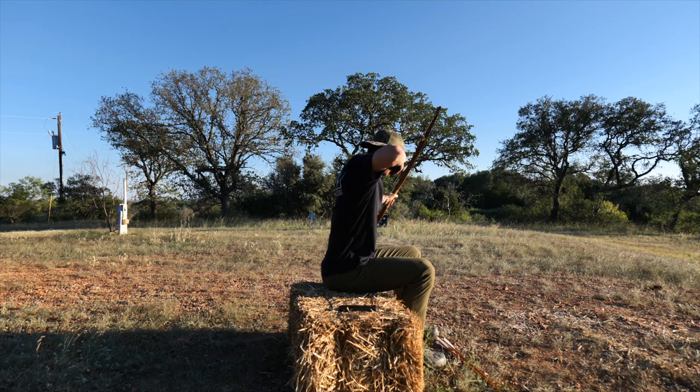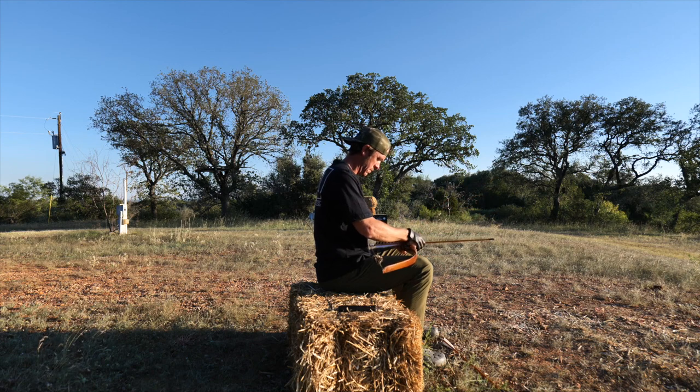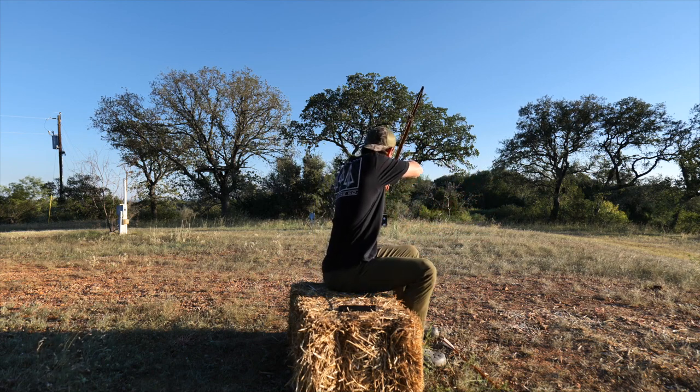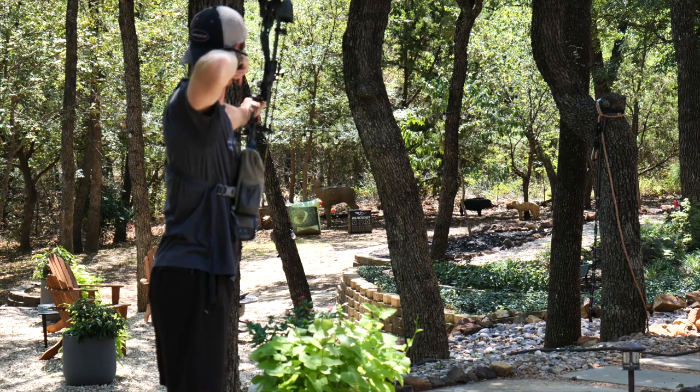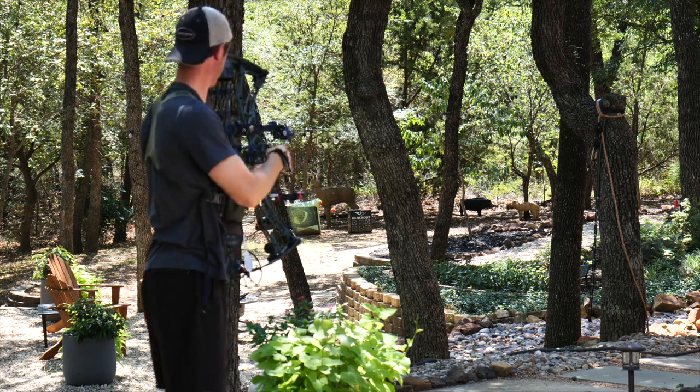And along the way, it has made my shoulders, arms, and my mind, my muscle memory, just way better. And now when I pick up my compound bow, I shoot even better because I'm using all those principles that come from traditional archery now that I never learned and I never started with. It's like starting out with a high-powered scope on a rifle and then trying to go to an open sight.